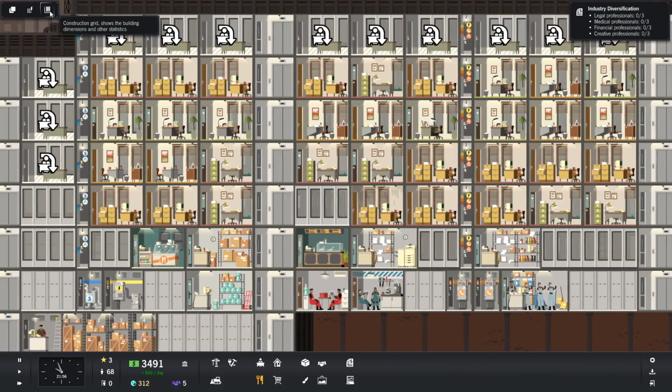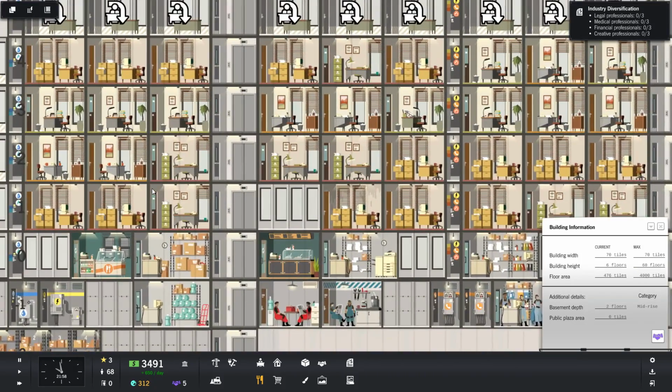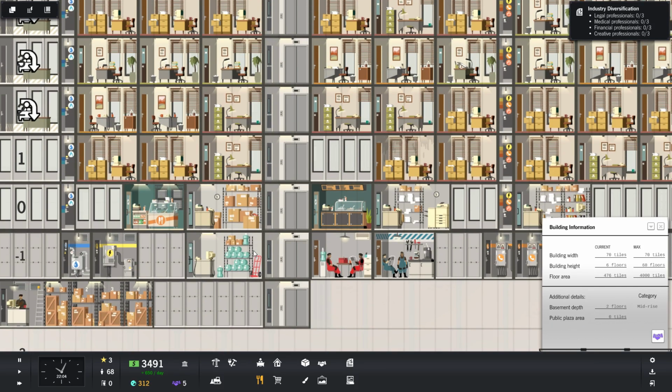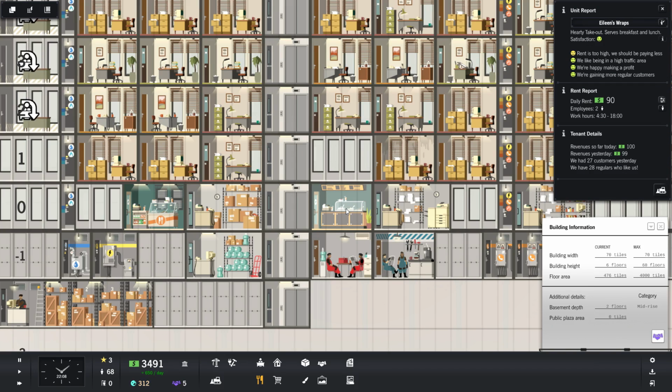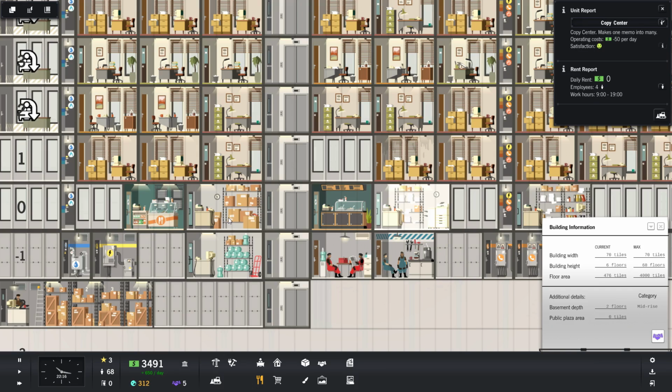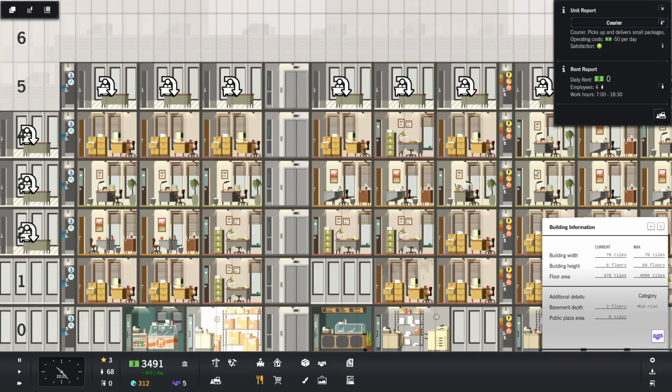So if we jump in here to our floor viewing, you can see that we have the ground floor, floor 0, and then we have floor 1. These two floors I want to empty out of any offices. On the ground floor I want to have lobbies and food items such as cafes and restaurants. Then I want to put all these services like the courier and the copying and printing centres on the first floor. Then from there I want to have offices going up.